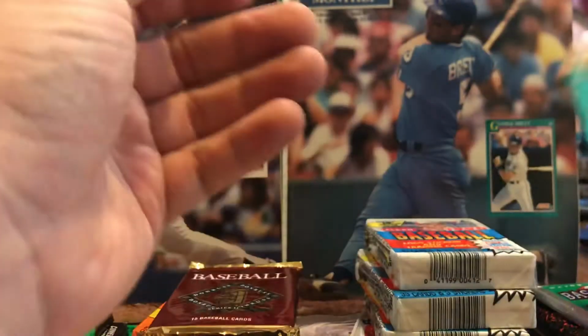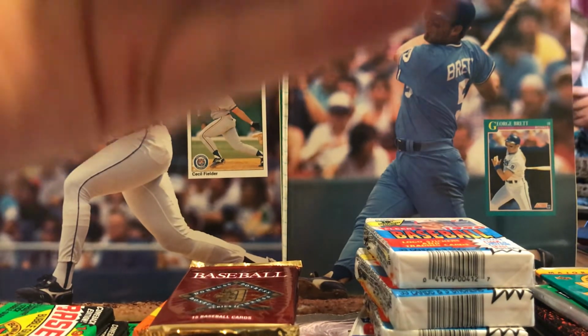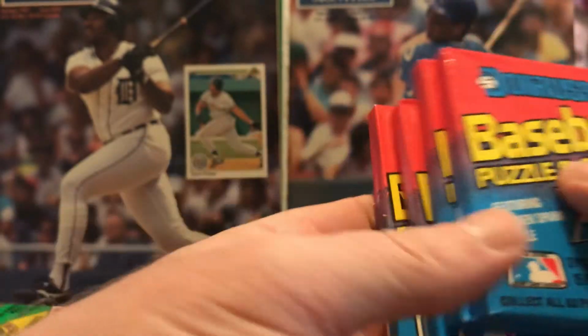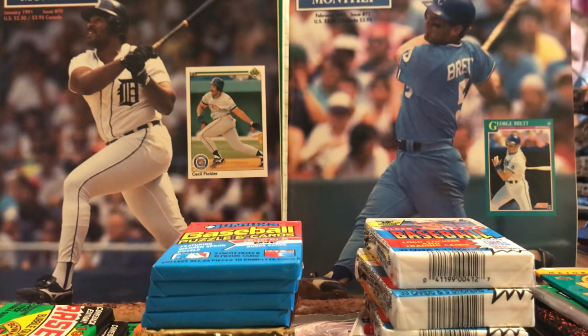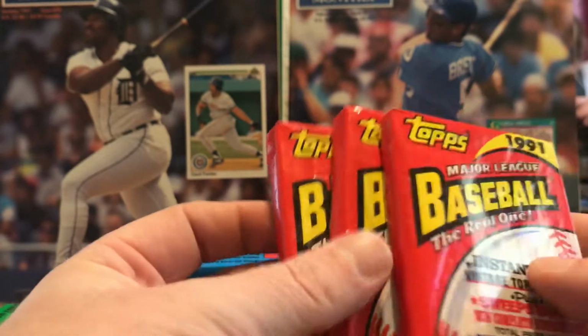Don't know. Nothing I'm familiar with. One, two, three, four. What looked like '89. Donruss could be '88s. It's hard to tell between the two. '91 Topps.